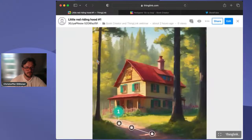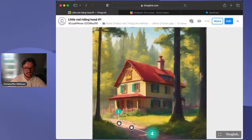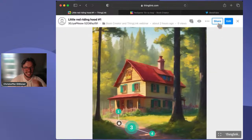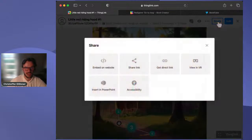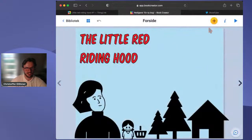Let's press on the first image project here. I have created it ready for you with locked items, as you see here. I will press share here, and then you have to press embed on website, and then I can say copy here, and I can jump back to my Book Creator project.